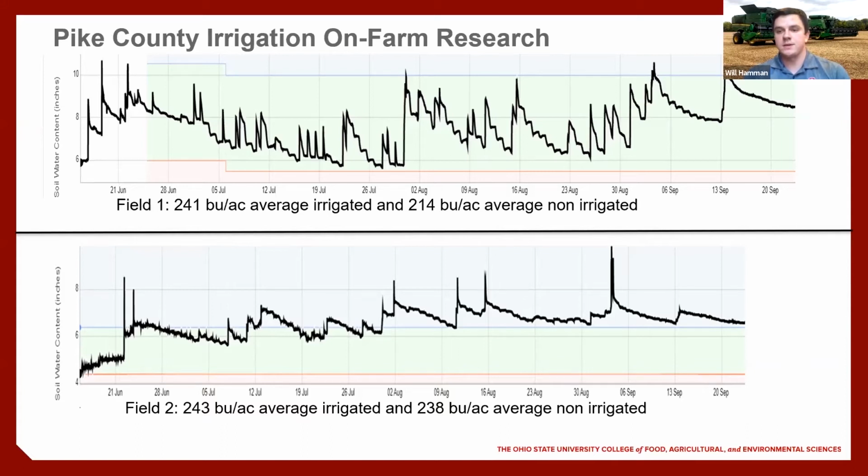This is also a yield contest entry, so we actually did have some better yields in the field. Trying to figure out different varieties and hybrid selection, so I think that yield could have been moved a little bit up if we'd have maybe planted more of one variety. But you can see that by utilizing the moisture probe, we knew that we needed to get water at crucial times to make sure that plant could grow optimally.